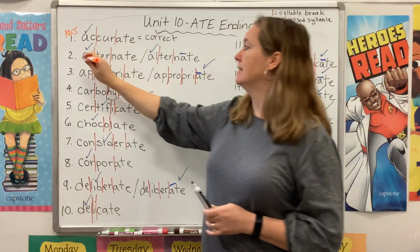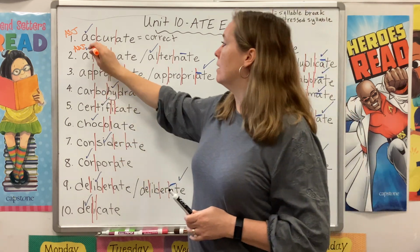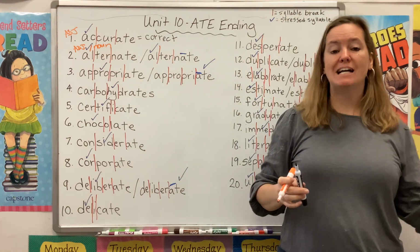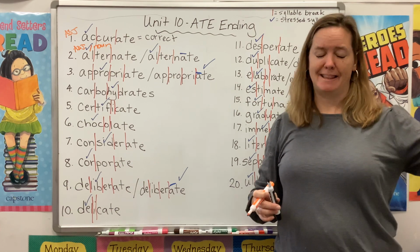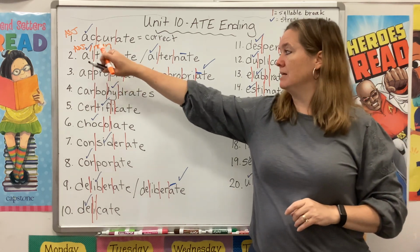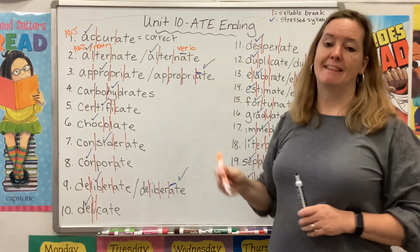Alternate can also be used as a describing word, right? Like I have an alternate plan. Or it can be used as a noun, right? She didn't win the contest. She didn't win the competition, but she's an alternate. That means if someone can't make it, she'll go to the final round. So alternate can be an adjective or a noun. Alternate means take turns. That's a verb.